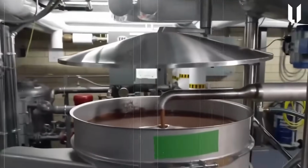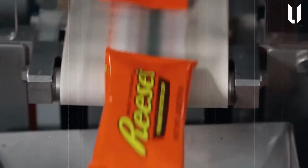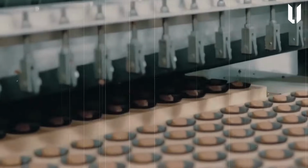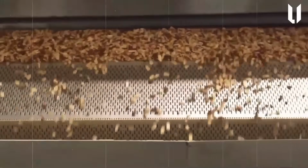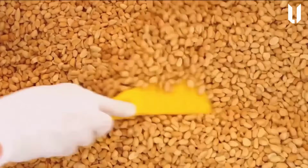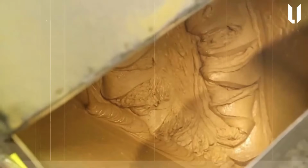And here we have a chocolate bar's factory. The process of making Reese's peanut butter cups involves combining rich chocolate and creamy peanut butter to create the iconic treat. It begins with preparing the peanut butter filling. A mixture of roasted peanuts, sugar, salt, and stabilizers is blended into a creamy but slightly gritty consistency.